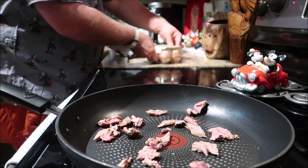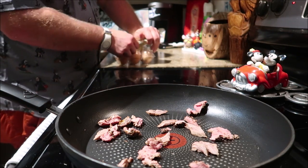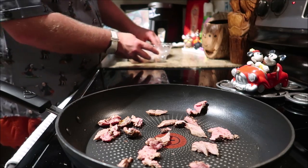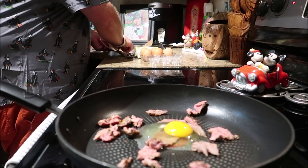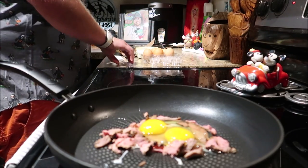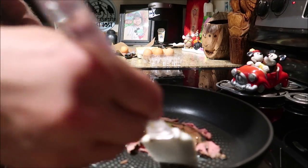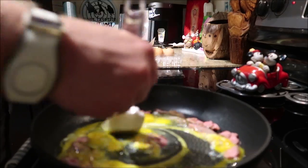Excellent. Now, some large cage-free brown eggs. I think we'll only do one. Yeah, good ratio. Excellent. Two eggs. Bam. And yeah, just mix. Nice and easy.